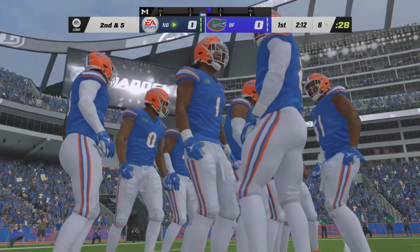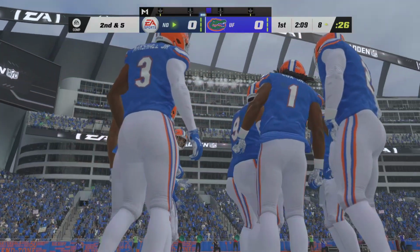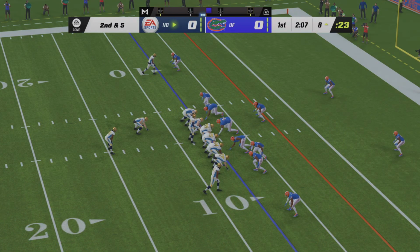It's showtime, baby. Wait now, baby. Let's play. That's how we eat. 2nd and 5 from the 8.